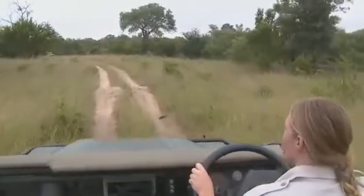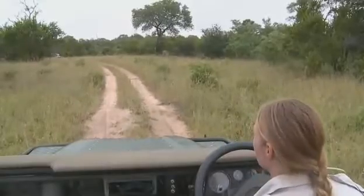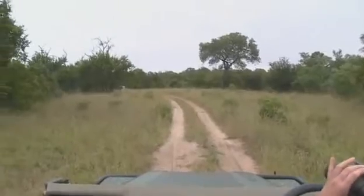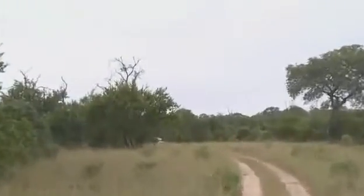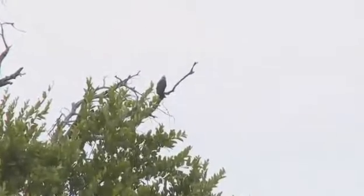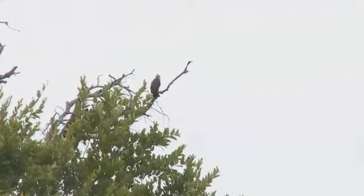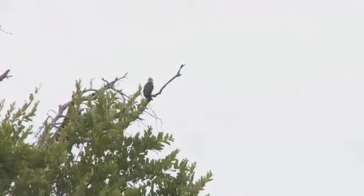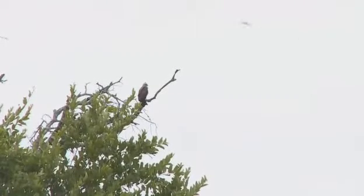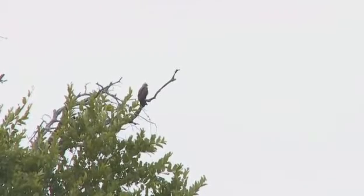There's a bird sitting in the tree. I don't want to get too close, just in case I bump their sighting. Can you get him? Yeah, quite far there. They're looking at the bird. If I get any closer, I might disturb them. So hopefully that little flick of feathers on top of its head might just give it away, but it looks like a juvenile.